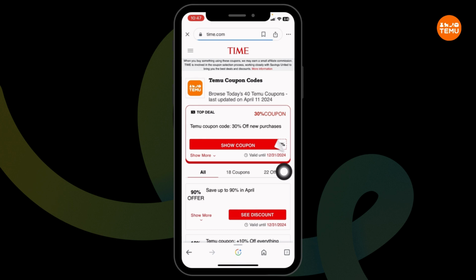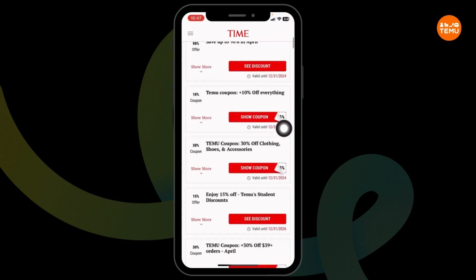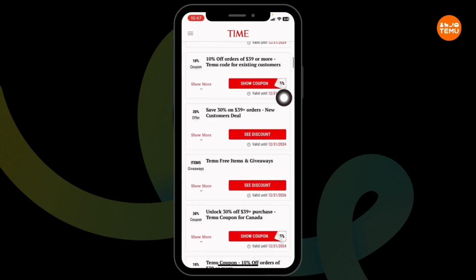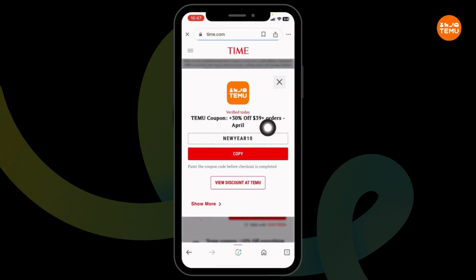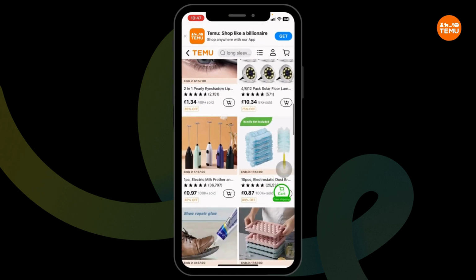After you open it, you're going to find amazing deals and offers. You can see that 90% offer, 30% offer, $100 offer, and many more. Head towards any of the offers that you want to grab. Just go ahead and click on see coupon. So here's the code, you can copy it, then click on view discount at Temu. With that, you will be directed to the official website of Temu.